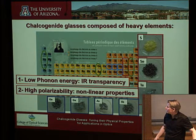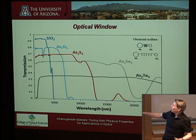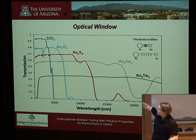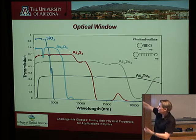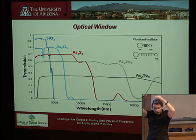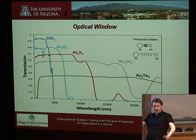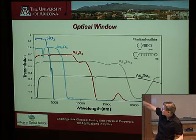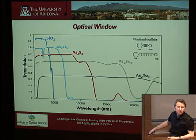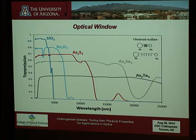Okay, so if I'm looking at optical transparency, as you can see here, if I change, for example, my chalcogen from oxygen to sulfur to selenium to tellurium, I'm going down the periodic table, getting heavier and heavier, and you see clearly that my optical window is pushed further and further into the infrared. So by composition engineering, I can tune the width of my optical window.